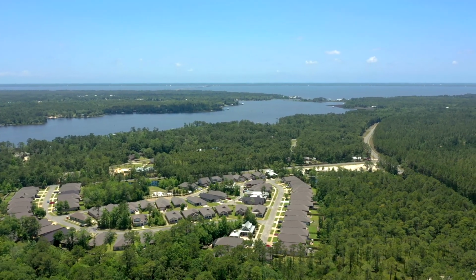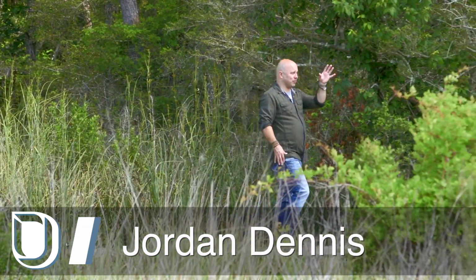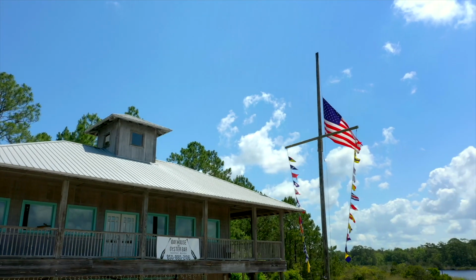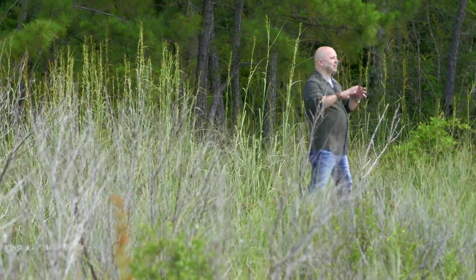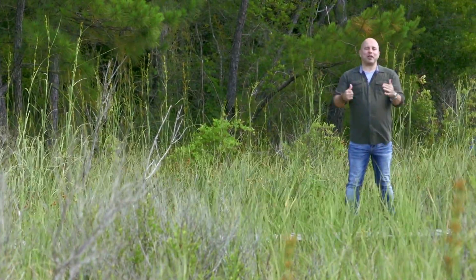Just 5 minutes from the house and neighborhood I'm about to show you is this great boardwalk leading down to an awesome marina on Grange Bayou. By the way, there's a restaurant behind me called the House Oyster Bar. You can take your families there. Looks amazing. The views go on forever, and just imagine enjoying the sunsets, sunrises down here, Grange Bayou.